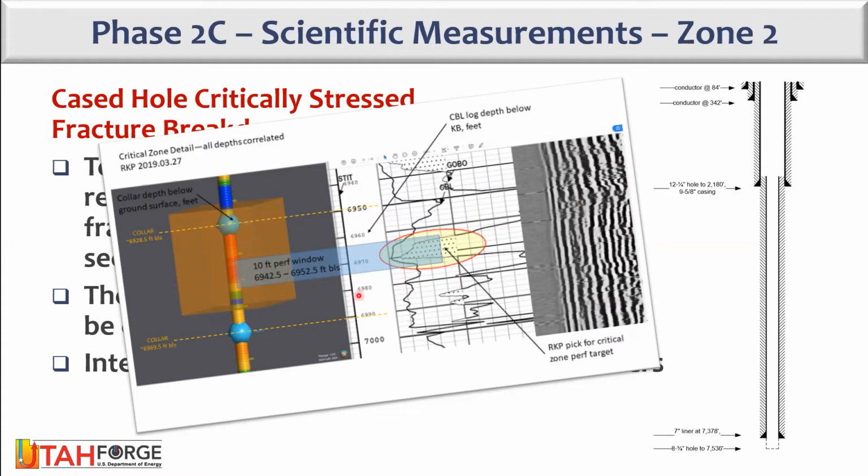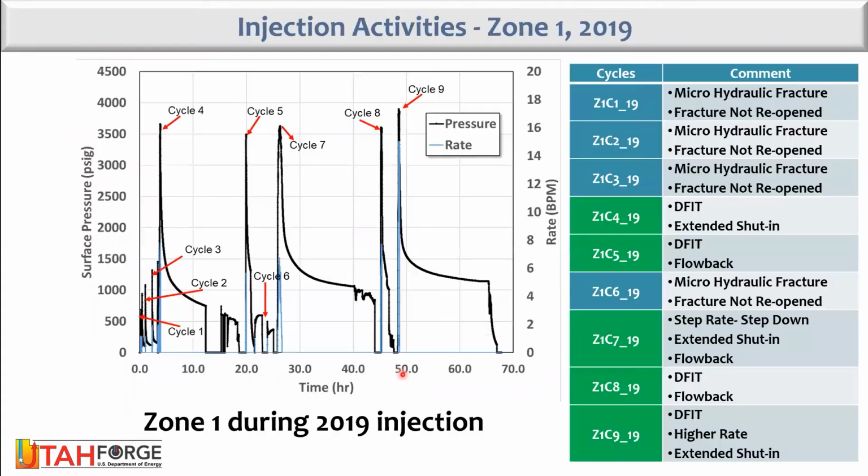And the third thing is the processing of the FMI data and looking for a preponderance of favorably oriented natural fractures. So we found those fractures, we selected this zone, we perforated it, we isolated it with a packer and a bridge plug, and we pumped into this isolated zone.